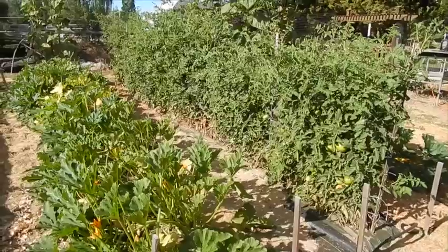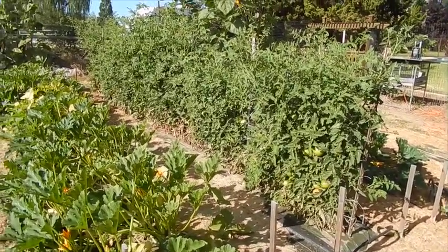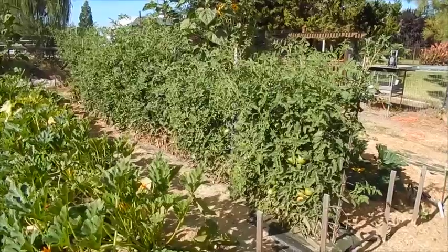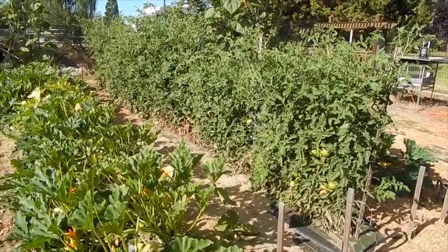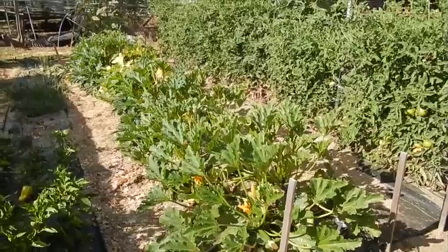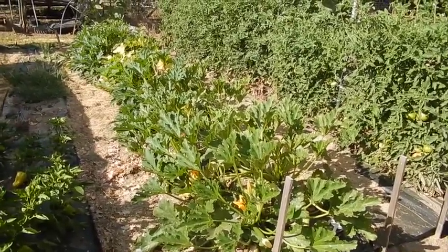So the first row of tomatoes looking really good. These are mostly a beefsteak type variety in that area there. So it's going to still be a week or two before we actually get ripe tomatoes. Squash, the summer squash, I've been picking now for about 3 weeks or so, and they've been doing very well.